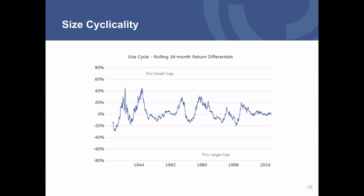We can do the same chart when it comes to size. In some ways, this size cycling has been even more dramatic, and it tends to last a little bit longer. So historically, when you roll returns over, in this case 36-month rolling timeframes, you see quite a pattern. Now, what's different here is recently the wave has sort of lost momentum and stopped altogether over the last 10 to 15 years. So the question that we have is, has the historical pattern stopped? And if so, what could be some potential explanations for why?